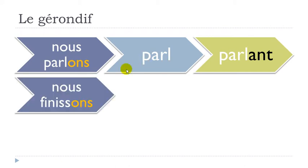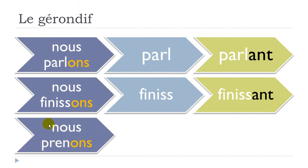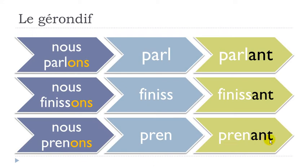Okay. Second group, finir, to finish, to end. Nous finissons. Okay, and it will be exactly the same way to proceed. So we spot this ons, so the ending. We take it away, and we get finiss. And after that, we just add this ant ending, and we'll get finissant. So this is the participe présent form. Third group, to take, prendre. Nous prenons, present tense. Same thing here, we spot the ending, so ons, we take it away, we get pren, and then participe présent will be prenant. All right, so remember, nous parlons, parlant, nous finissons, finissant, nous prenons, and then prenant.